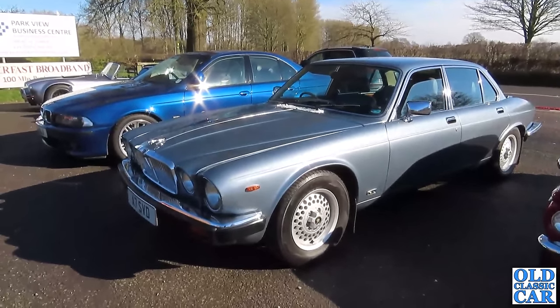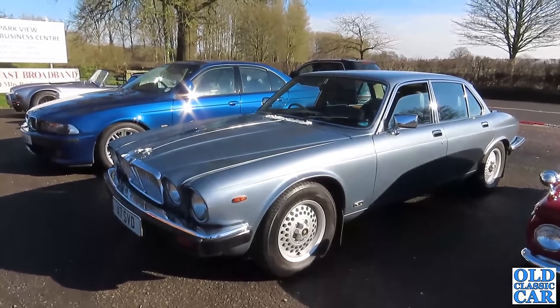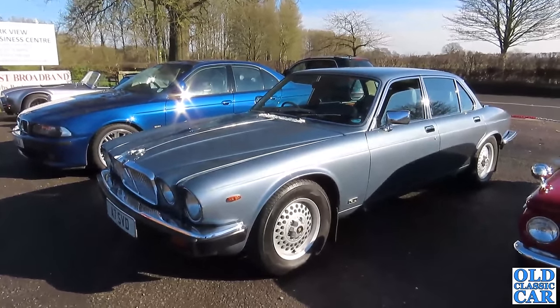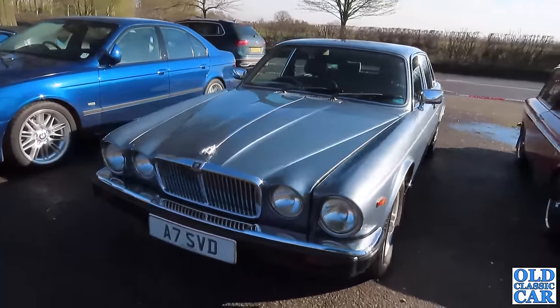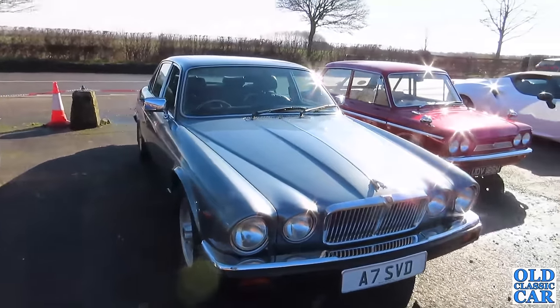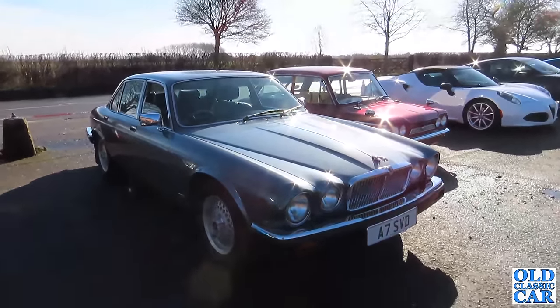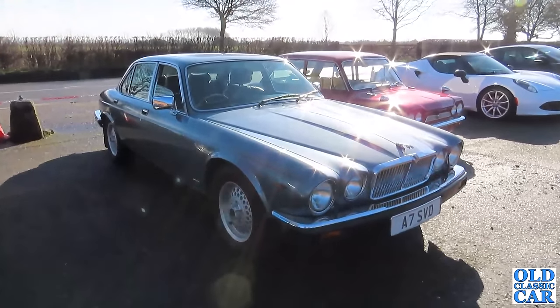If you've seen the videos we've done at the Crewe Heritage Centre, you might well recognise this particular car. It's been there before. It belongs to the gentleman that also brings his 1980s Ford Granada Saloon from time to time. And they're a very handsome car indeed, these. I've had Series 1 XJs and the later shape XJR that I mentioned before, but I've never had a Series 3.